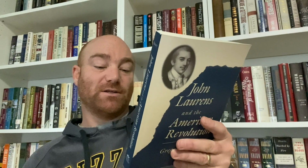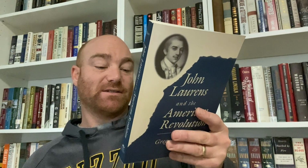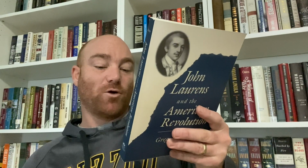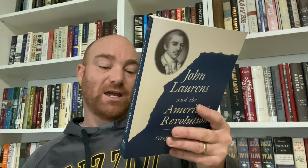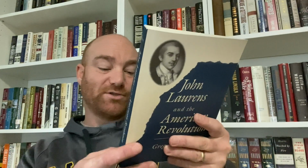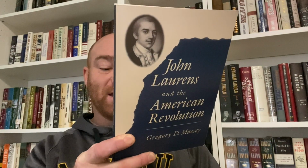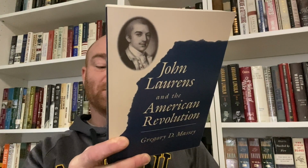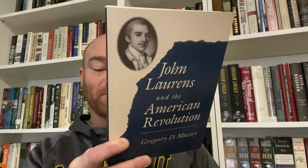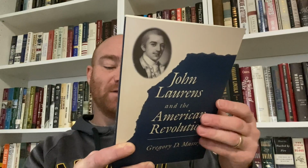Unlike other prominent Southerners, Laurens believed blacks shared a similar nature with whites, and he formulated a plan to free slaves in return for their service in the Continental Army. Massey explores the personal, social, and cultural factors that prompted Laurens to diverge so radically from his peers and to raise vital questions about the role African Americans would play in the new republic.